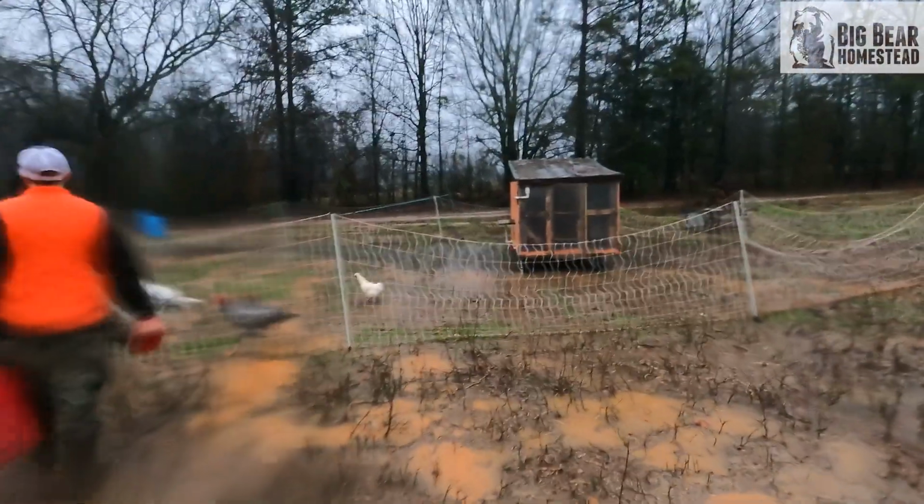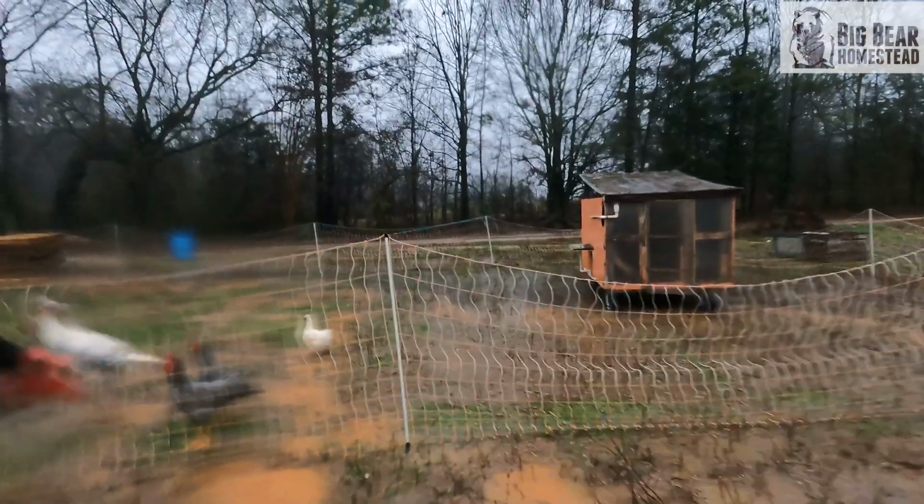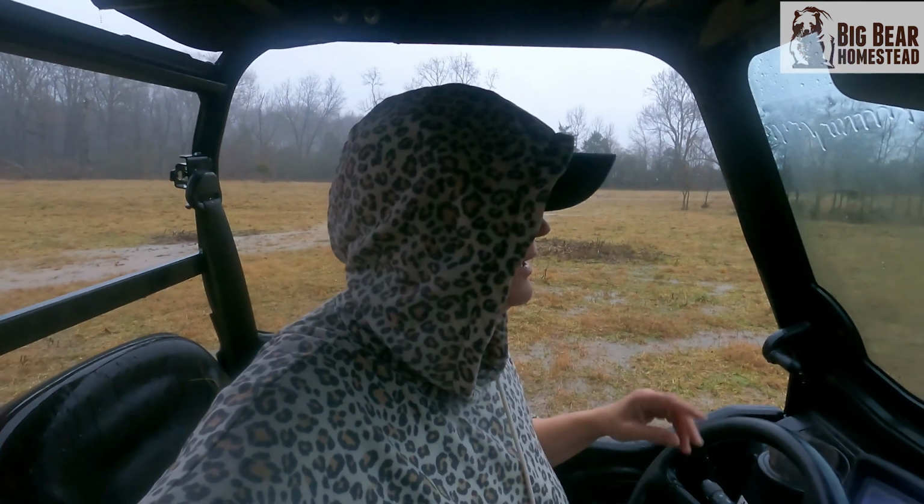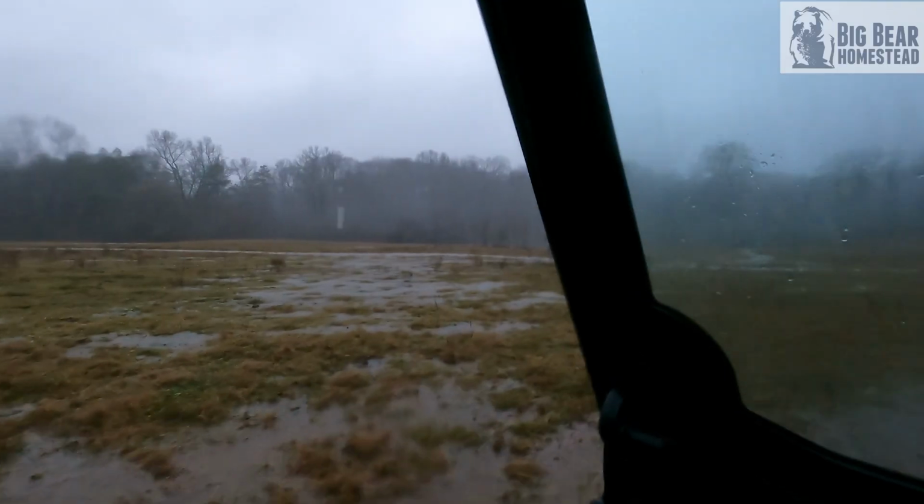Well, it's January and we are officially in the mud farming season. Every year we deal with this, and every year it still surprises me. Like, there's puddles everywhere. But we're checking fences right now to make sure that none of the wind from yesterday did any damage, and we'll see what's going on.